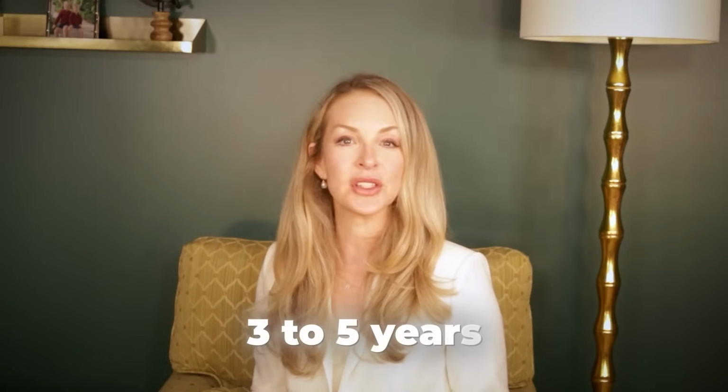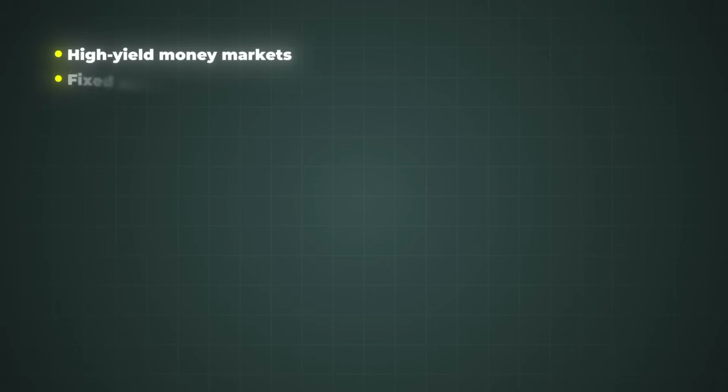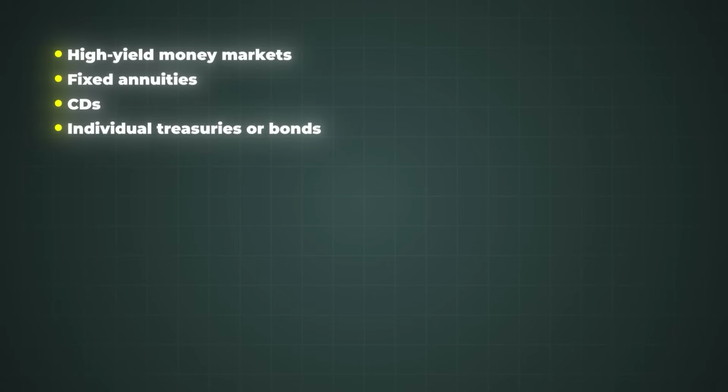So we've already bucketed their money, and I want to show you briefly how we do this. As a refresher, we always bucket or segment our clients' portfolios upon retirement. We make sure that they have anywhere from 3 to 5 years of expenses in fixed investments. So think high-yield money markets, fixed annuities, CDs, individual treasuries or individual bonds, and cash. So this is the green bucket. This ensures that they won't be forced to sell in a down market to pay for their lifestyle.